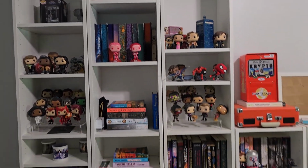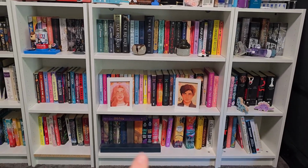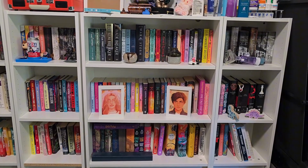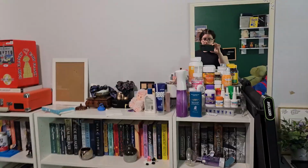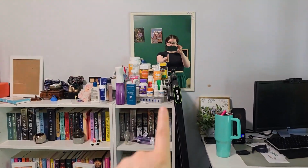I have a ton of book art. I've either gotten them in book boxes, purchased them from Etsy, and also from conventions. So all of these bookshelves are Billy bookcases from IKEA. This middle shelf was the first shelf that I've ever purchased. I think it was around the time we moved in here about 6-7 years ago. And then the two smaller ones on the ends I purchased maybe a year later because I was running out of room. Before I redid my room, this used to be over here directly under the mirror.